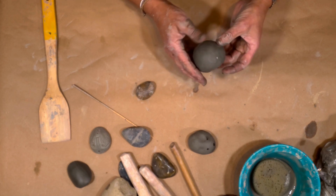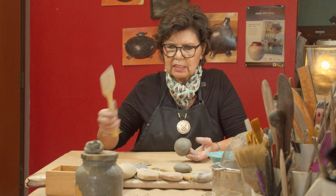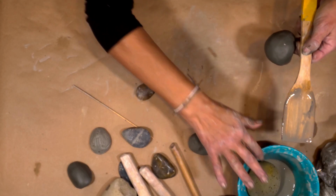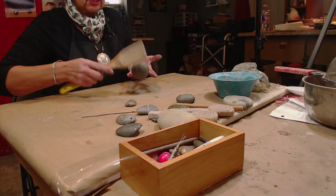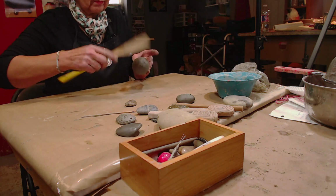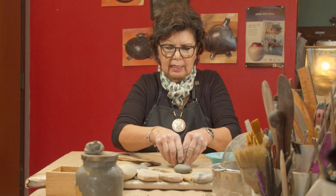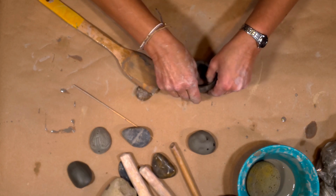Now at this point, if you wanted to compress the clay a little bit, you can just take simple little tools from your kitchen. It doesn't have to be a pottery tool. So just a wooden paddle, and just compress the clay even more. And you can open it up as much as you like then. This is where you control the shape of the clay.